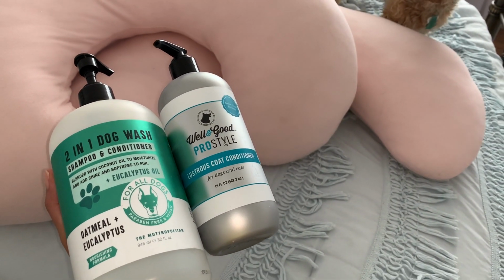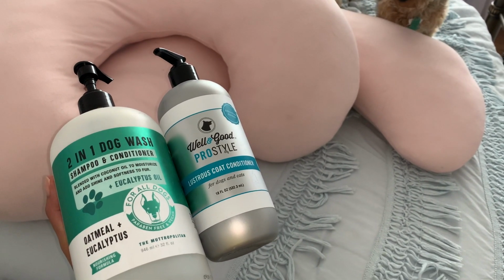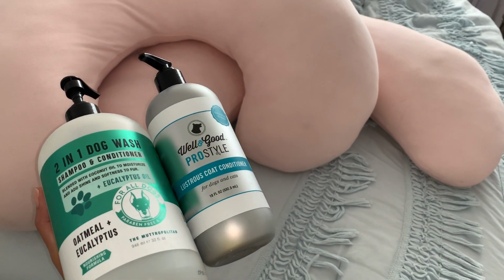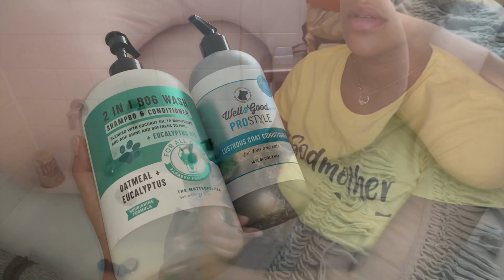So it's gonna be my first time using it on him. I just hope it really works, and I hope it's deodorized, because the previous conditioner that I was using for him, which was Top Paw, it don't work. Like, Chase be stinking after 2 days. So we gonna see what this one does.